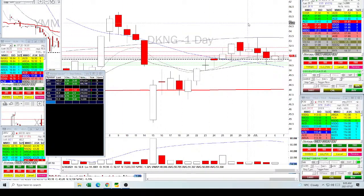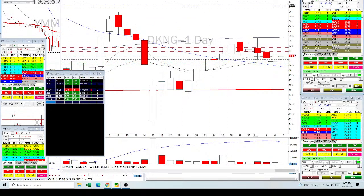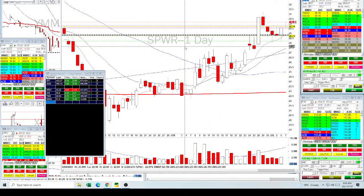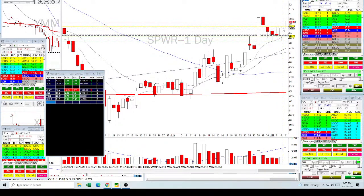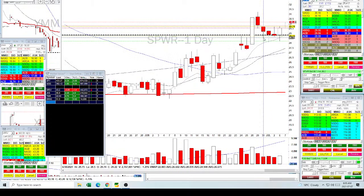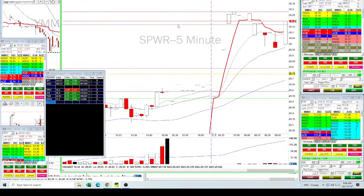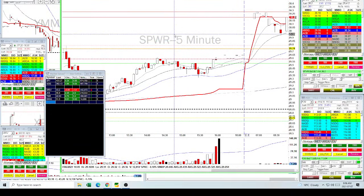Next one is SPWR. If you look at it, I have traded it a couple of times. 29 was a very strong level. Yesterday I traded over 29 and then partialed around 29.30 to 29.40. I was hoping that by the day's end it would gap up because it was really strong yesterday. And now, if you look at it, it is over $30. So it looks really strong to me. Let's see what it does.